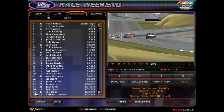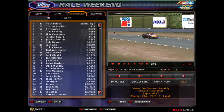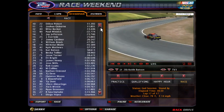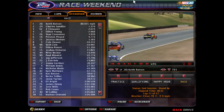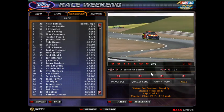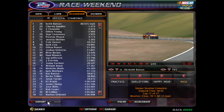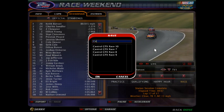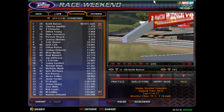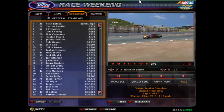Average speed of 88.915 miles per hour. And we have yet to have the whole field run down here. It was a gearbox failure, by the way, that cost Diego Yepes on the very last lap of the race. A tough break for him here today. Average speed 88.915 miles an hour. And 11 races are in the books. Keith Batson gets his first victory of the season, and he takes home the first road race of the season.